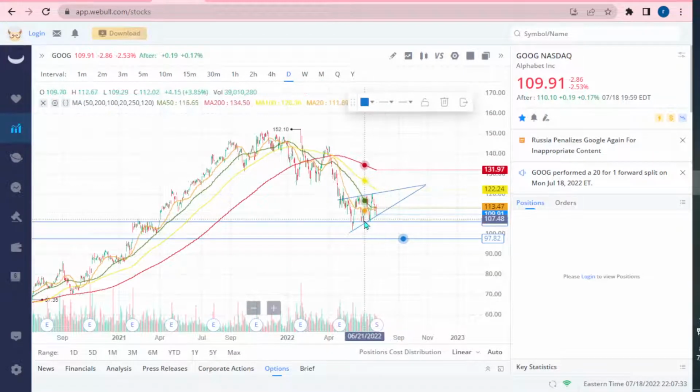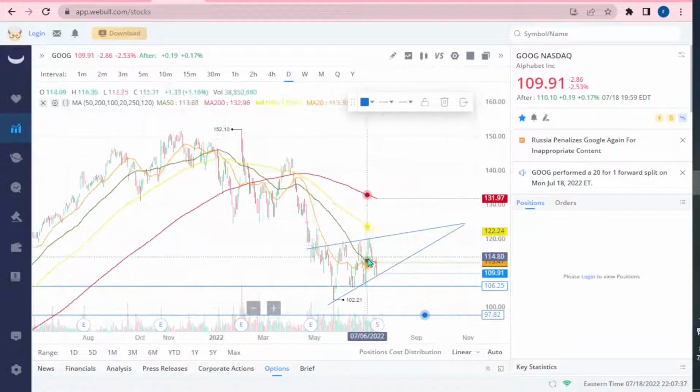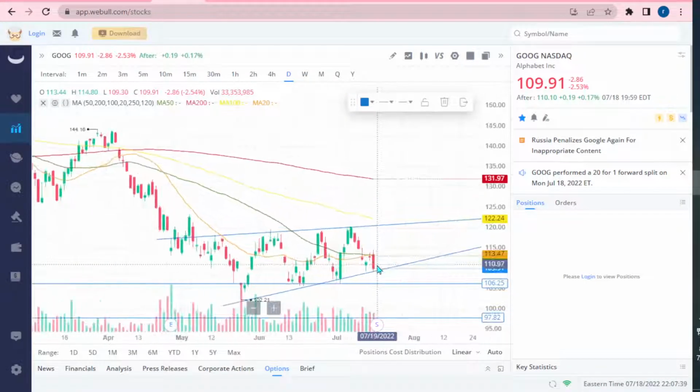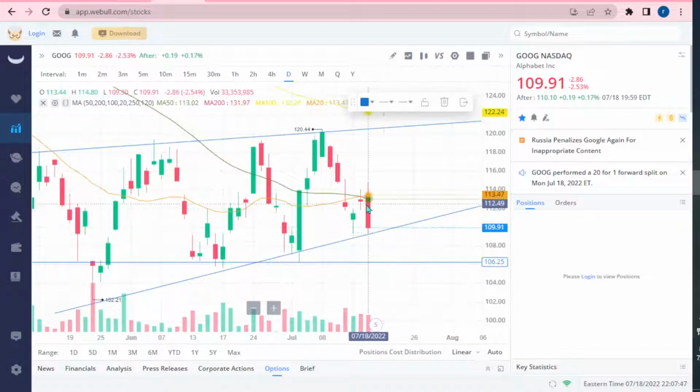So let's take a look at Google. Right now, Google is kind of just trading within this wedge right here. So we are kind of at support right now. And right now, we do have this 20-day moving average that's colliding with this 50-day moving average. We did see a pretty hard reject off this 20-day moving average right here.